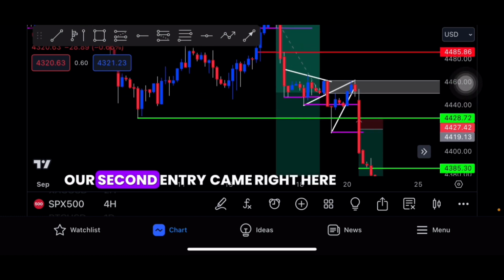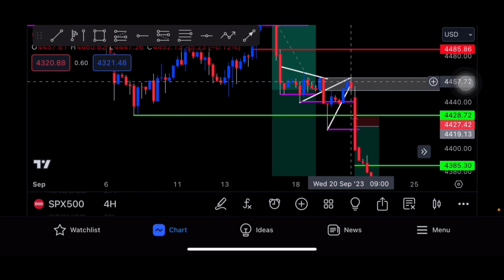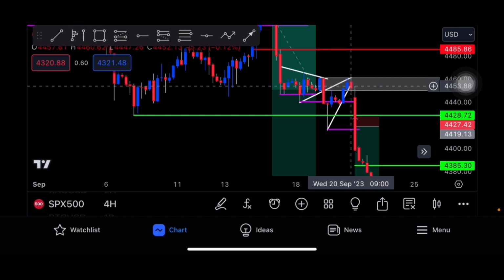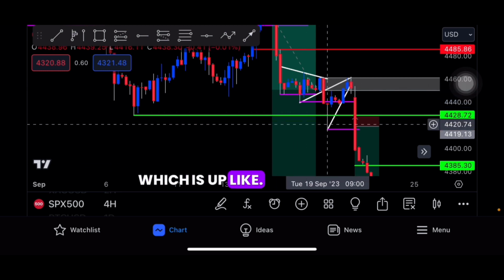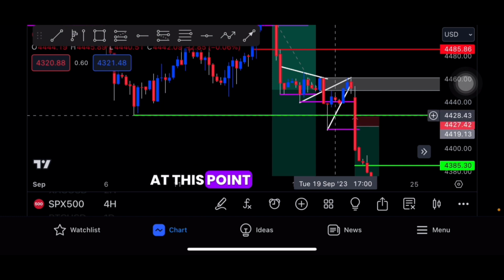So our second entry came right here. We got in a little too early. I got in, and it was kind of consolidating for like 8 hours, which is these two candles. So I was like, man, we're just going to come back tomorrow and get out at break even, come back tomorrow and get back in, and we're still going to hold this first trade, which was up like 700 pips at the time. So at this point, we're holding.